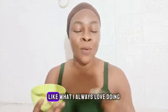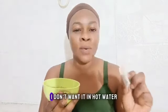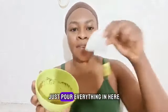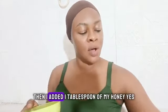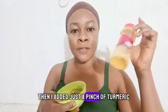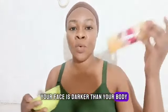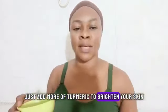But what I did, what I always love doing, is to empty the contents. I don't want it in hot water. I just love it pure, everything directly into the bowl. Just pour everything in here. Only 1 tea bag is all you need. Then I added 1 tablespoon of my honey. Yes. Then I added just a pinch of turmeric. If you want to brighten more, like your face is darker than your body, you want to make it uniform, just add more turmeric to brighten your skin.